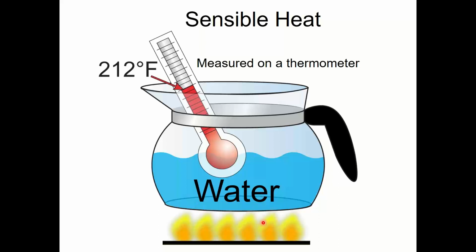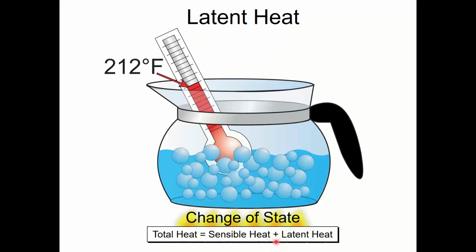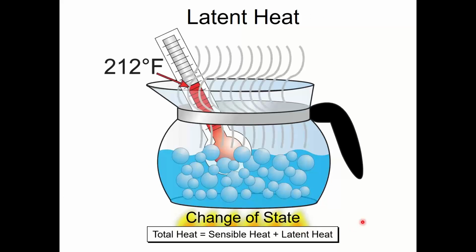I'm still adding heat to this thing. If I keep adding heat when the water's at 212 degrees, the next thing that happens is not that the thermometer goes to 213. It just stays at 212. Now what I start doing is boiling the water. I use the energy from the fire to change the state of the fluid. And if you didn't know it, it takes a boatload of energy to change the state of a fluid. You know, liquid to solid, solid to liquid, liquid to gas, gas to liquid, that kind of thing.